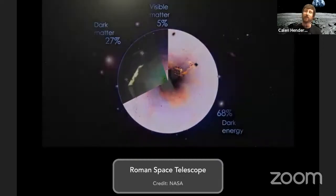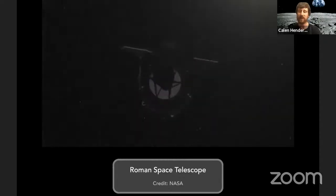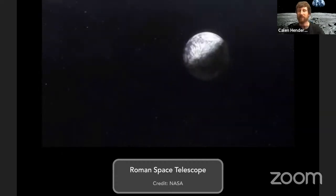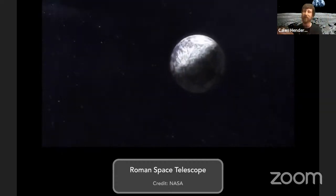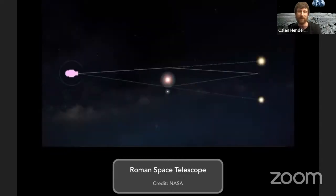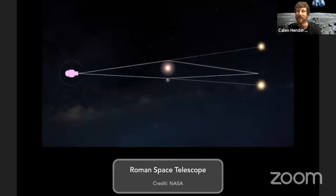And so again, its goals are to study dark matter using a couple of different techniques, and also to pick up where the Kepler Space Telescope left off for inner planets, and to do what we call a statistical census of exoplanets for outer stellar system architectures. And here's a neat little animation showing how microlensing works.